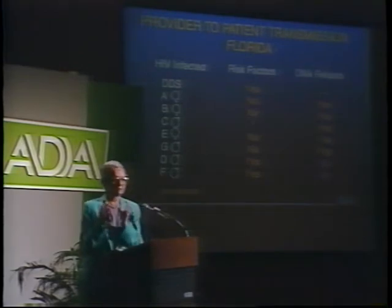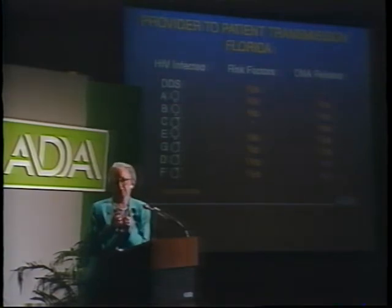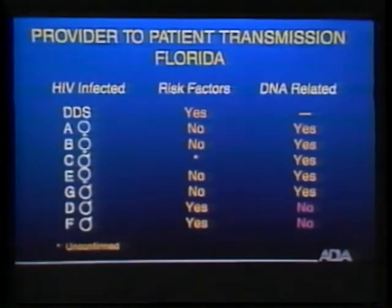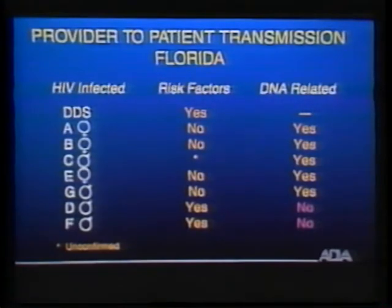in which the DNA from the dentist, and before he died, he had allowed a single blood sample to be taken, and using that blood sample, they were able to take his virus and try to match it up with the viruses found in patients A, B, C, etc., the 7 HIV-infected patients. The DNA was related in the case of 5 patients, but in 2 of the cases, there was no match in the viruses, and there were risk factors for HIV.